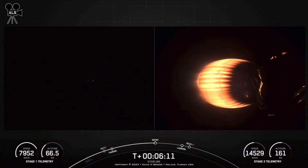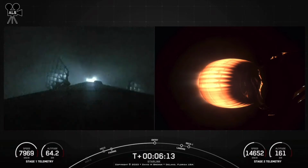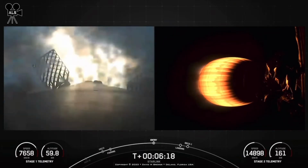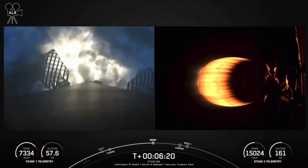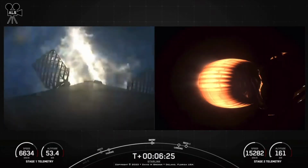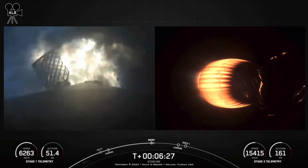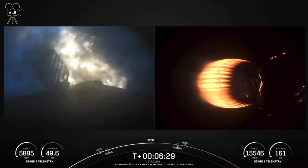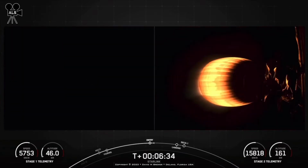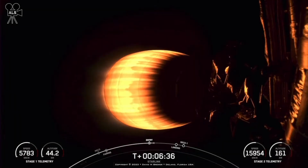Stage 1, FTS is safed. Stage 1 entry burn startup. And there you can see on your left-hand screen a view of the first stage and the engines reigniting on the vehicle. This is the entry burn that lasts about 20 seconds long. Stage 1 entry burn shutdown. And Stage 2, FTS is safed. As you can see, those engines shut down on your screen. The entry burn is now complete.